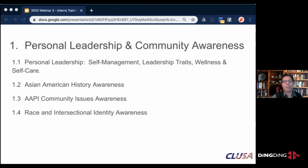The first piece is easiest, right? It's a leadership program, it's an internship program. So you are vested in the development of the student as a public service participant, either as a career or as a volunteer, right? And so you want to help them develop their leadership, and there are 3 levels that I would encourage you to think about. The first level will be just personal leadership.